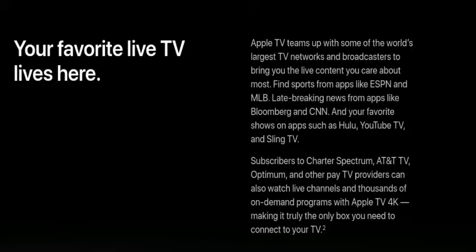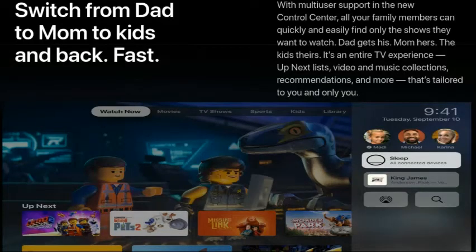Make it truly the TV you need, the box you need to use. You can switch from dad to mom to kids and back fast. With the multi-user support in the new system control, all your family members can quickly and easily find only the shows they want to watch. Dad gets to watch his, mom hers, the child theirs. It's an entire TV experience.